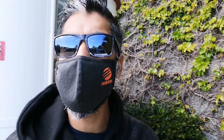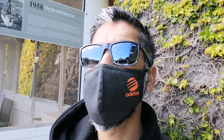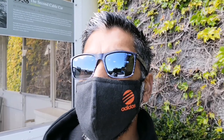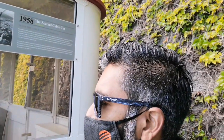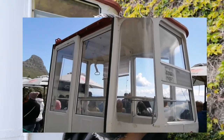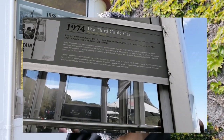Waiting in the line. The line is quite long. There's probably a 3 hour waiting period. I'm just gonna say 3 hours, maybe 2 hours, maybe an hour, but the line is just long. This is one of the old cable cars that they had in 1958, the second cable car. There's a couple of others around here, as you can see, all the different years that the cable cars changed. But this is obviously now 2020. So let's see what that cable car looks like.